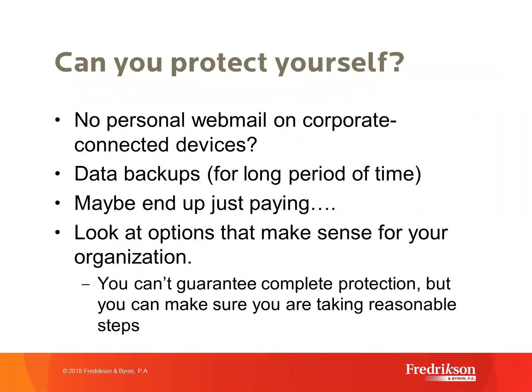Other recommendations that I have seen that maybe don't always work out super well: no personal webmail on corporate connected devices. That can be really difficult depending on the size of your organization and people's dedication to having that available to them. Stephen mentioned data backups for a long period of time.